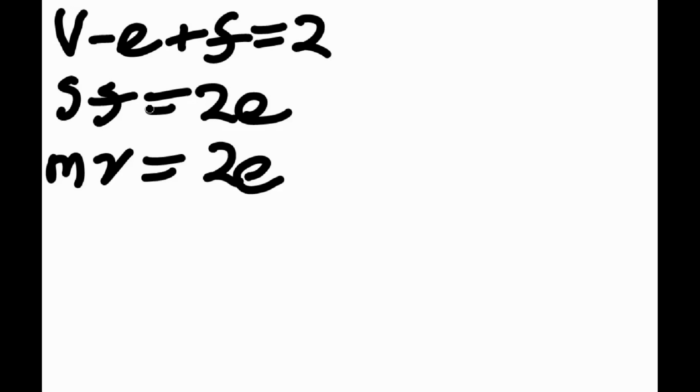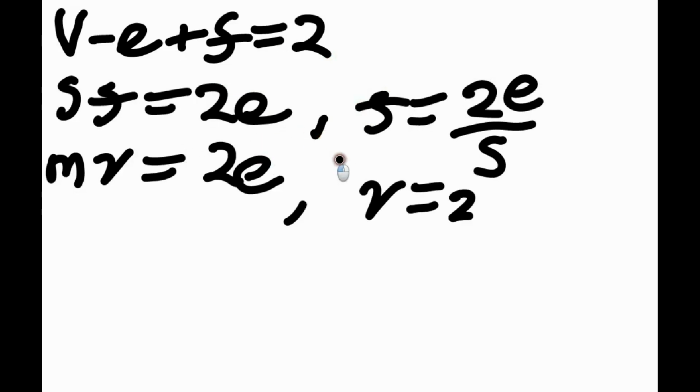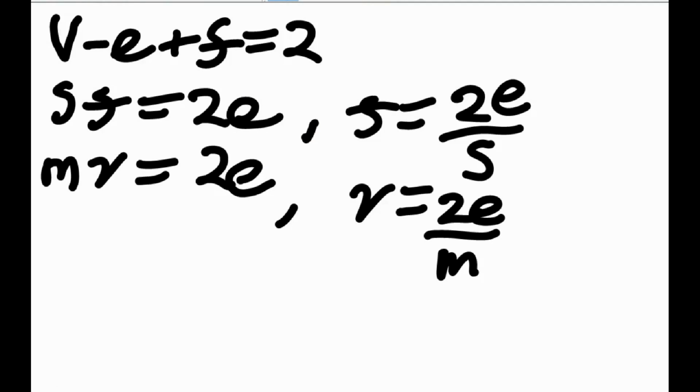So now, to find out that there are 5 Platonic solids, it's kind of like a bit of magic. All we have to do is substitute these expressions into Euler's formula and we'll get the result. So, in particular, we can rewrite these equations as f equals 2e divided by s, and v equals 2e divided by m.